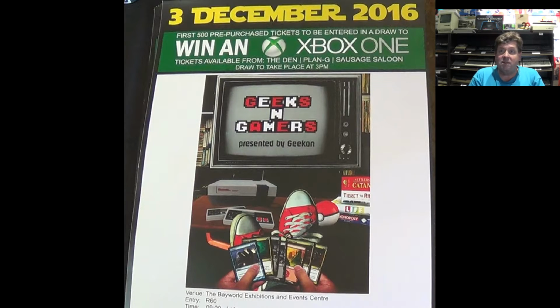I just arrived back from Port Elizabeth with the family, and while I was there I came across a little expo called Geeks and Gamers Expo, as you can see here with the poster. Now this was very much a gamers expo around board gaming and so forth, but I thought I'd visit it and see what sort of retro and vintage gaming there was to be seen. So this is just a quick little tour of Geeks and Gamers, and hopefully it becomes a regular event in Port Elizabeth in the future.